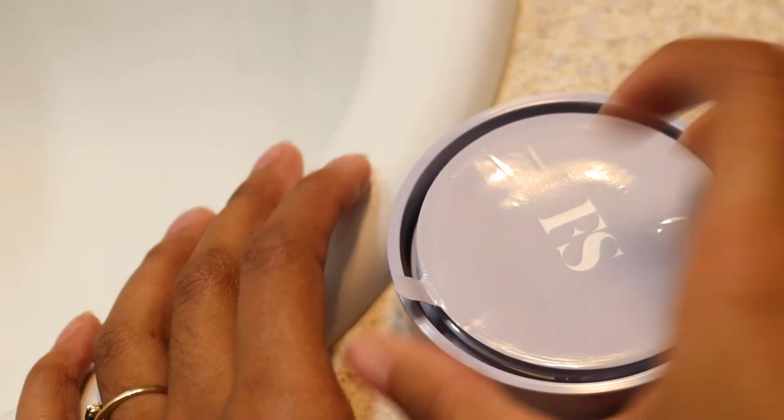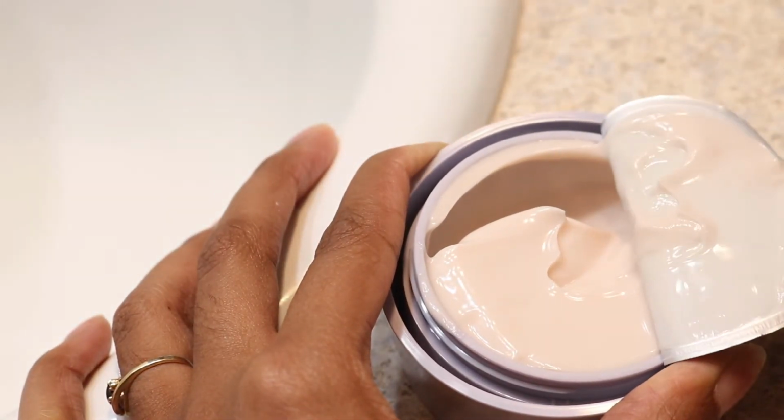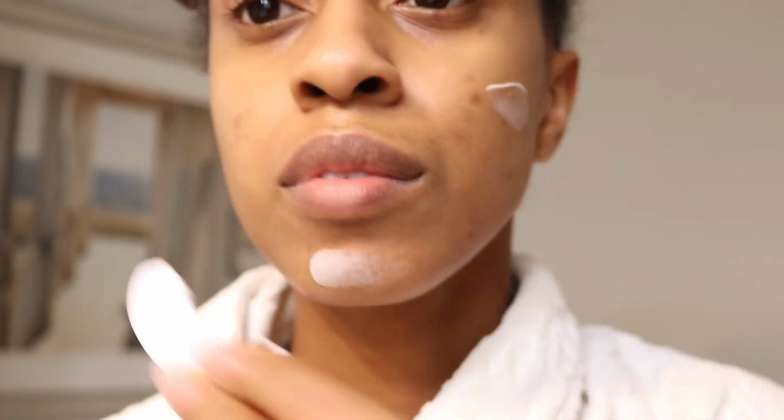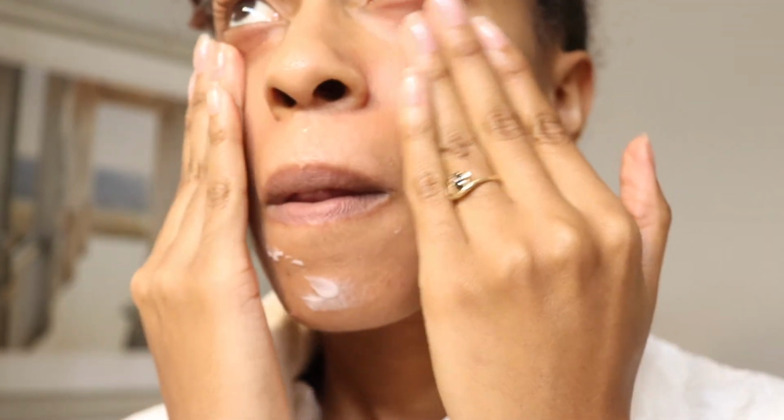Ending the night with none other than the Fenty Instant Reset Overnight Recovery Gel Cream. I really love the way that this smells, and it's super moisturizing. I applied it to my neck as well. I felt so calm after this, guys.